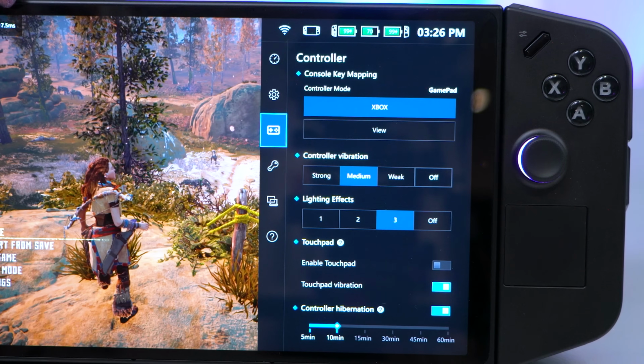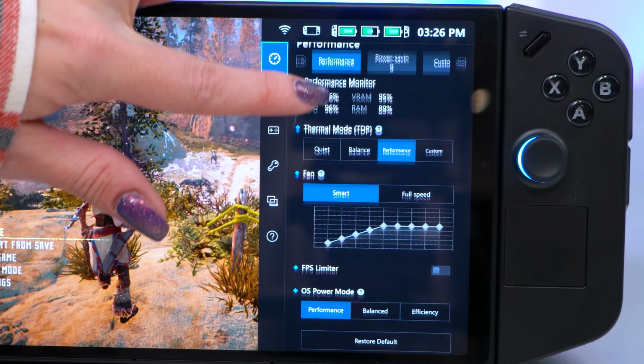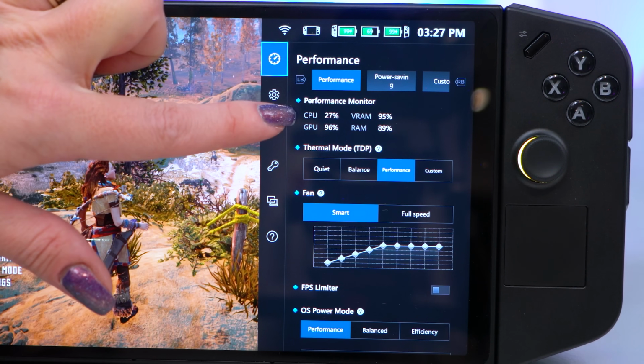Now, I do want to take some time in here because I highly recommend that you check these settings out first thing after setting up Windows 11. So first, at the top are your performance settings. This is where you can switch between performance mode, a power saving option, or you can also choose custom settings and set those up. You can also customize the TDP or the thermal mode, and you can also mess with your settings and FPS.